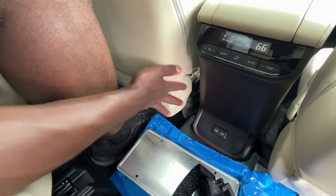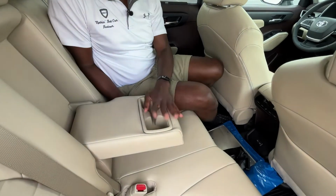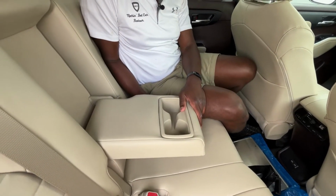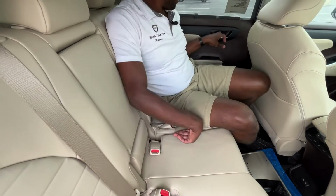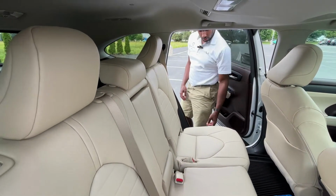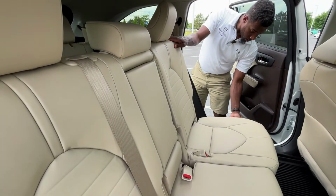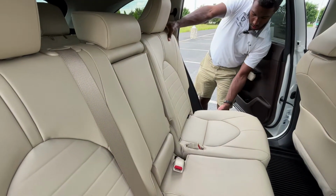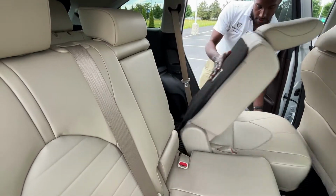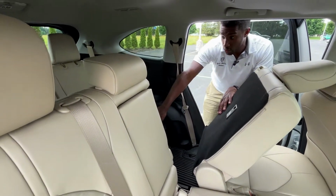And then let's check out this center seat here. And there we have our cup holders there. Now just hold what you got there, and I'm gonna show you all this third row. So to get back here, what you can do is hit this, and then slide the seat up, and then you can get back there in that third row.